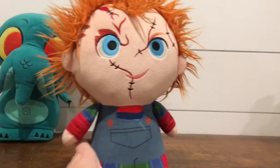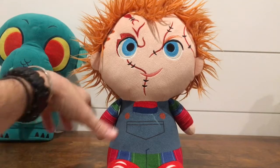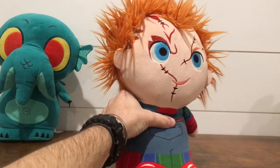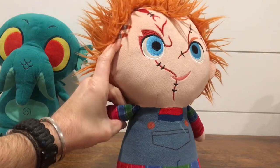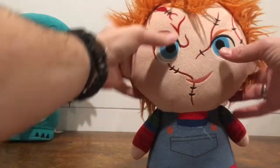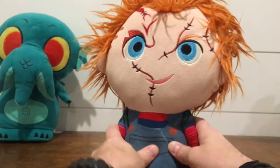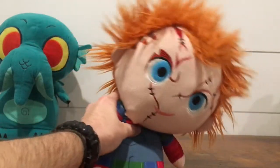Next up, recognize this little chap? The horror fans out there might. This is my little buddy, or as I like to call him, Chucky. And he's got some battle damage going on, but I think it gives him character. So it's nice. This is another Funko and Hot Topic release, and he's got this crazy hair like that. Then if you kind of spin him, get it to stick up good.